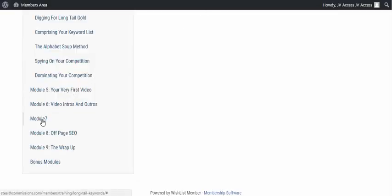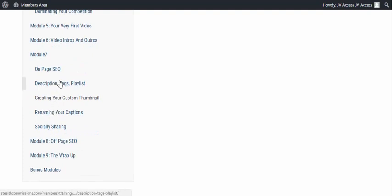Okay, module 7. So let me just open. It's on the page SEO description. It's this one here, creating your custom thumbnail. I know how to create a custom thumbnail. I did a review before about Crazy Cala, and you can create a pretty cool YouTube thumbnail with Crazy Cala, and you can do it too with Canva. They will show you how to create your thumbnail with Canva, or of course you can outsource this on Fiverr for $5.